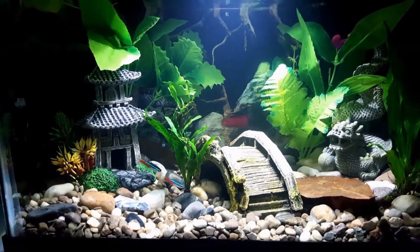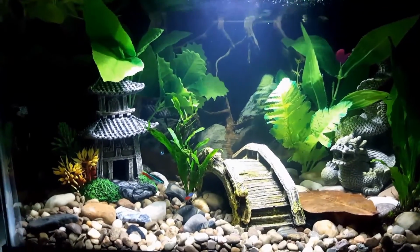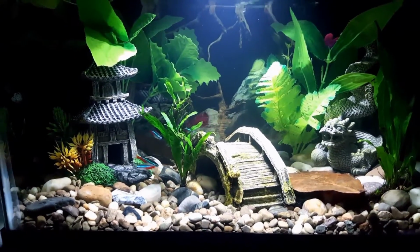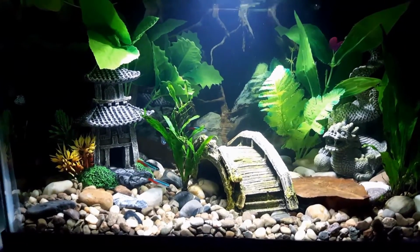Garot, officially. That's his government name. And I have an otocinclus catfish, which is always hard to find. I call him Ocho Cinco, aka Chad. I also have a ghost shrimp. Well, actually, there's a funny story about that.